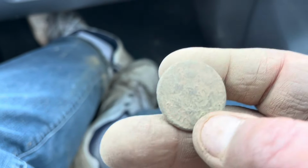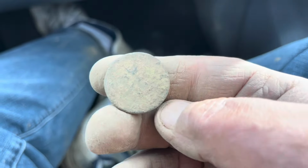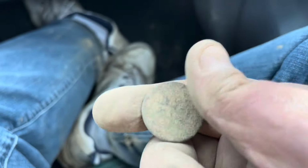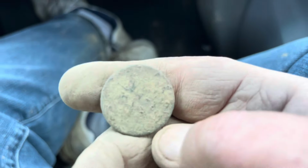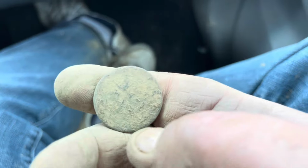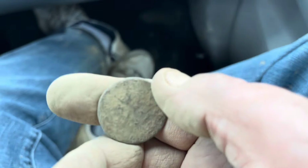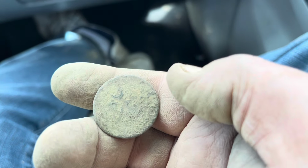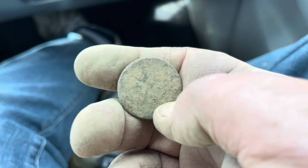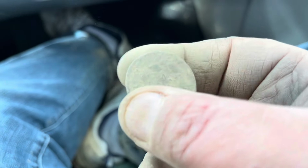Well, here's Hunter's Drake bust. We're on the way home. I cleaned it a little bit for him in the truck here. It's a little hard to do, I'm sure. He'll clean it and send me a picture of that, but it's definitely a Drake bust. I've seen her nose and her chin over here. It's not a Liberty Cap.